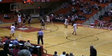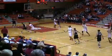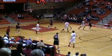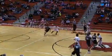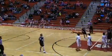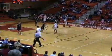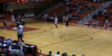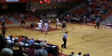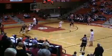They're going to lob it down low to the big fella Grant Holder, who will finish it off the glass and in. The big fella Nance attacking the cup. Scoops it in there with the left hand. 2 minutes exactly left to go in the third quarter. Princeton trails Boonville 43-20. Joe Wilt the jab, the drive. Oh, it could have been a travel there. Puts it off the glass and in. 43-22 now.